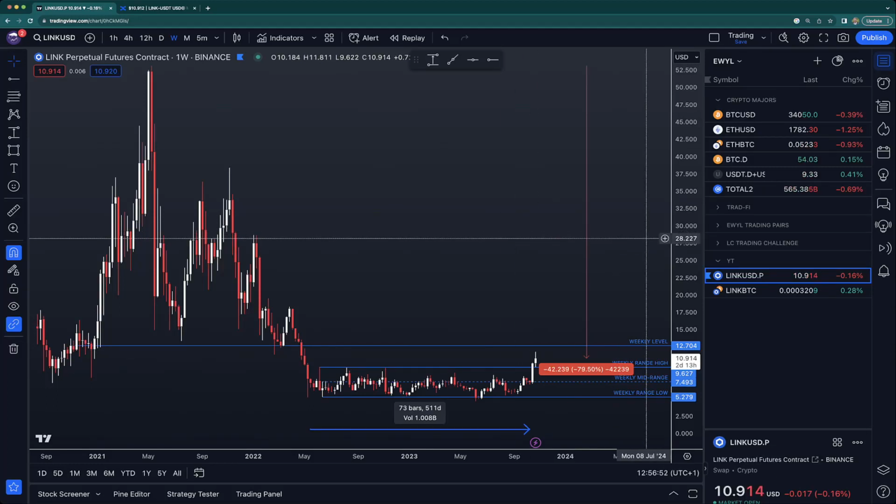Chainlink, a very popular altcoin in the cryptocurrency space. It's a bit of a Marmite coin. Some people love it, some people hate it. Regardless of that, though, it has broken out of a very long-term range. And as you can see, some crazy price action over the last couple of weeks.